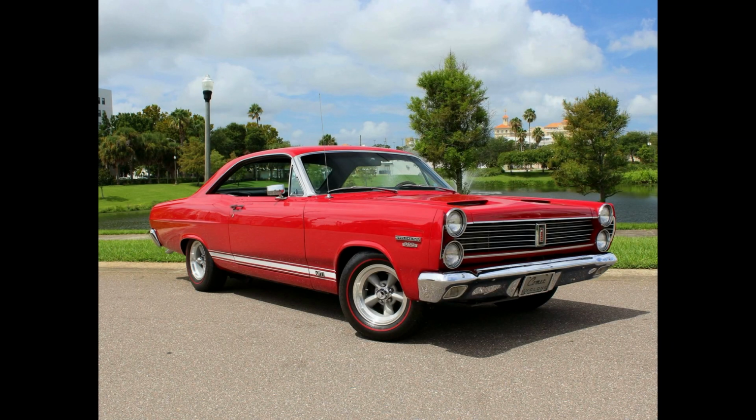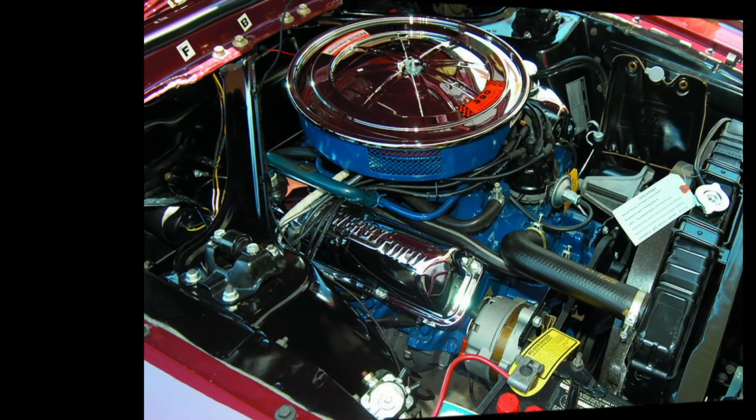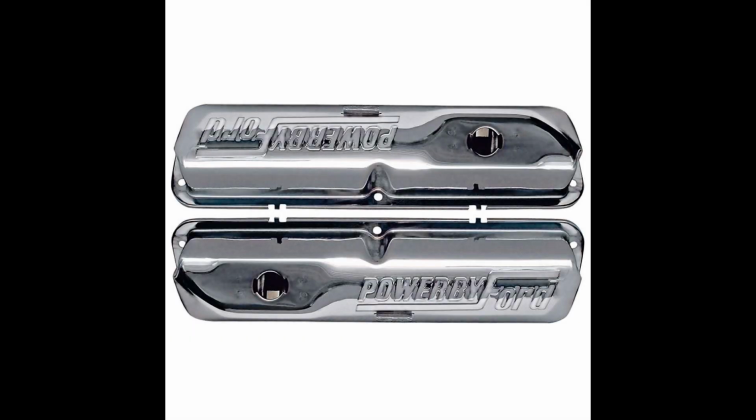The GT model still retained the base 390 high-performance engine, now rated at 320 horsepower. Its Ford cousin, the Fairlane GT, was now sporting the 289 2-barrel engine as standard. It would now be known as the Marauder V8. It was essentially the same engine as in 1966, but the power rating was likely downgraded for insurance purposes. Still featuring a heavy-duty cooling and chrome dress-up package, the air cleaner and valve covers differed from their 1966 counterparts. This year, all valve covers, no matter the engine size, proclaimed the famous Power by Ford slogan.